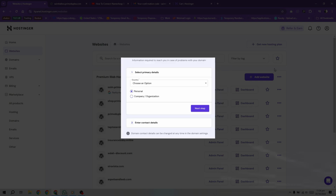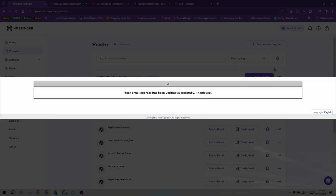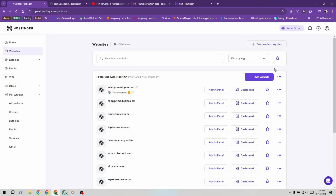To complete your domain registration, you'll need to fill in some contact information. Enter that here and then click Continue. Next, you'll need to verify your domain. Check your email inbox for a message from Hostinger and click the link inside to verify your domain. You'll be taken to a page confirming that your email address has been successfully verified. You can now close these pages and reload the Hostinger dashboard. Finally, you'll see that your domain is active and your email is verified.